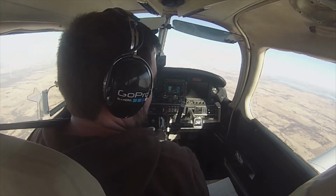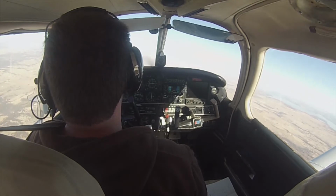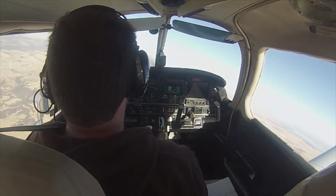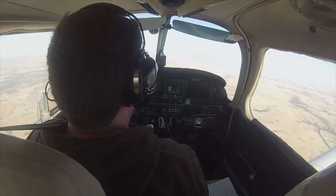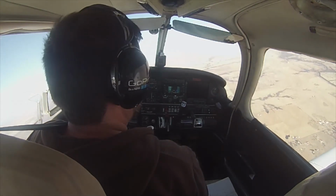So we're going to do our clearing turns, do our steep turns. So, clearing turn 1. 3636 Charlie. So it's 3636 Charlie, squawk 0323. Clearing turn 2. 0323 36 Charlie.